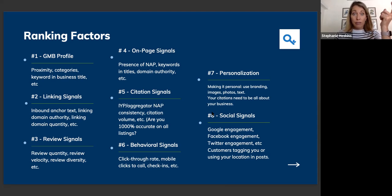Number 4, on-page signals. So again, the presence of your NAP, keywords in titles, domain authority, that's super important. And I'm so OCD, I just realized there's not a line there like every other one. Sorry about that, guys. So your presence of NAP, keywords and titles, domain authority, super important for on-page signals. We just reviewed that heavily, because I think these are probably the primary focus.